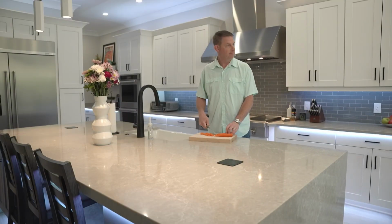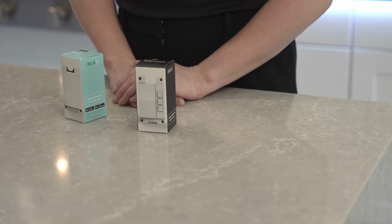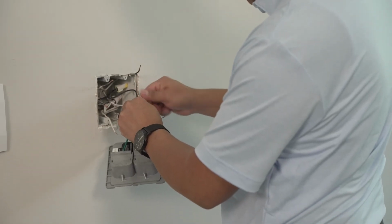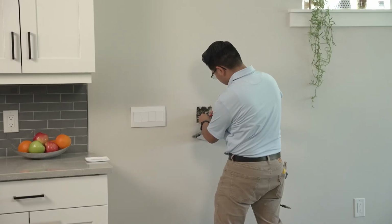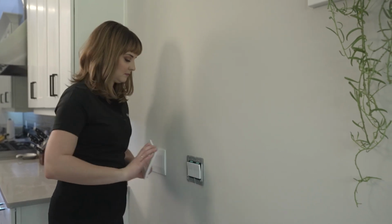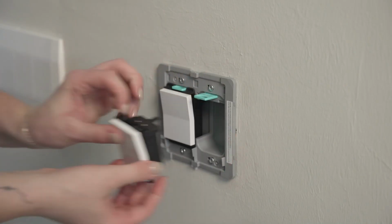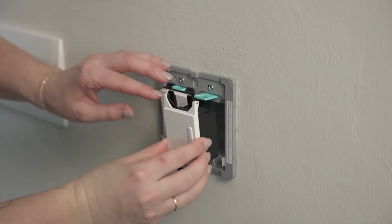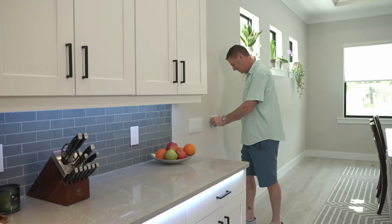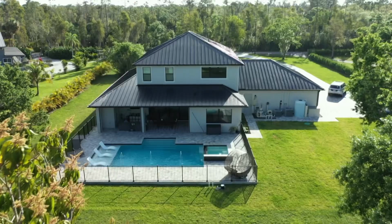Now let's talk about installation. You remember how it used to be. Scheduling the electrician just to add one new switch. After installing the Deako backplate into an existing junction box, it's as easy as 1, 2, 3. No professional help needed. And Deako's always by your side with our easy-to-follow website instructions. Good job. Thanks.